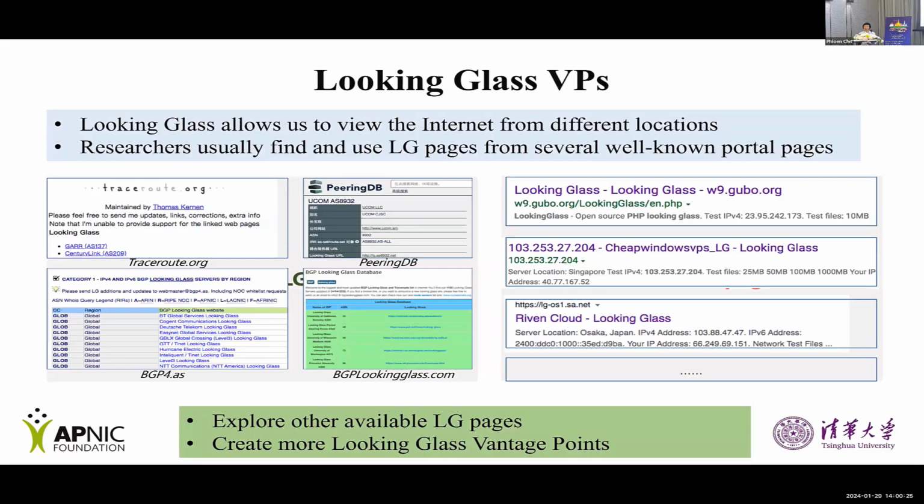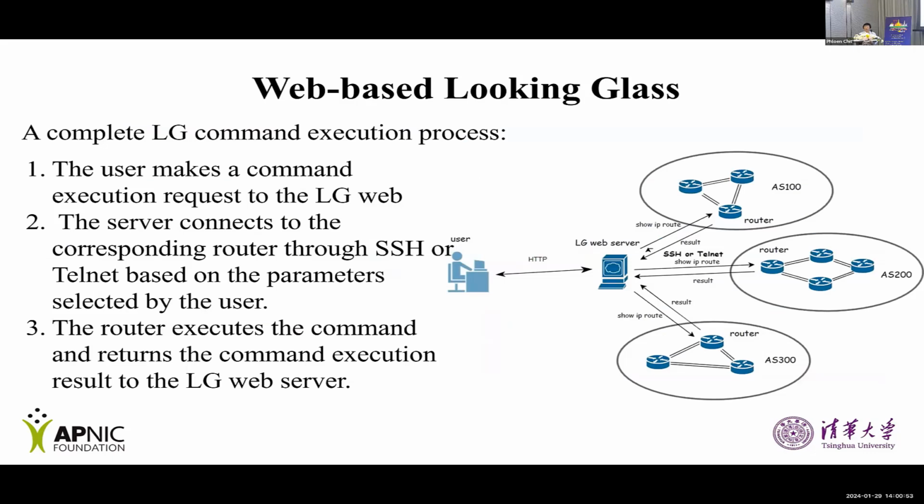Also, we know that looking glass vantage points are useful for our operators. There are some looking glass pages that we can use, but there are still many looking glasses that we haven't found, so we try to find more looking glass vantage points. For a web-based looking glass, you input your command, and then the looking glass server sends the command to the router and sends the information back to you.